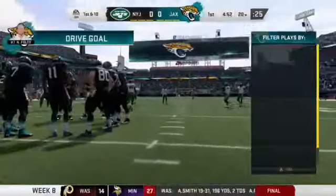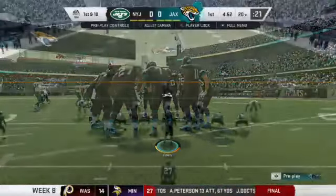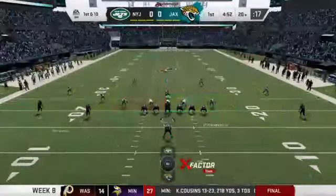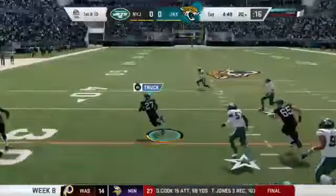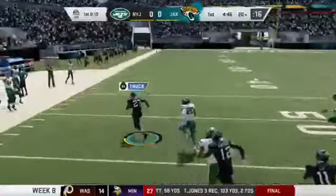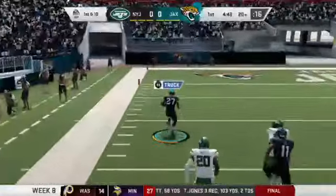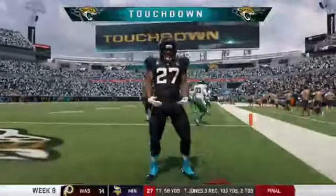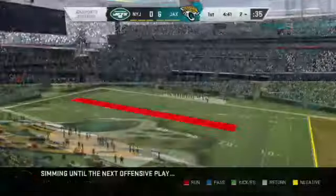So now this offense will take over, and they will have the football at their own 20-yard line. They go with Leonard Fournette, third-year back from LSU. The Red Sea parts, and there he goes. Touchdown, Jaguars! Leonard Fournette.